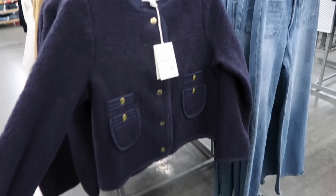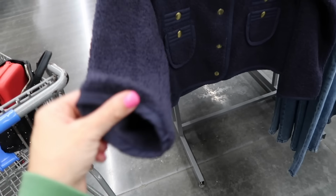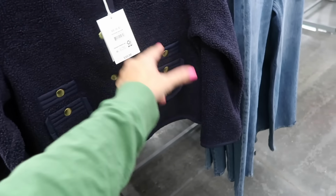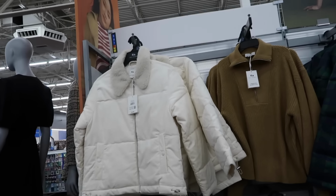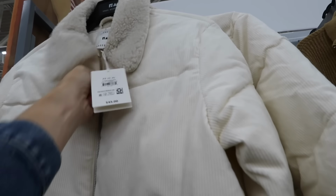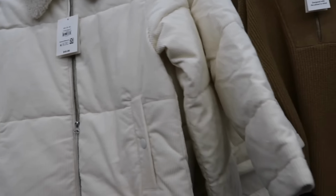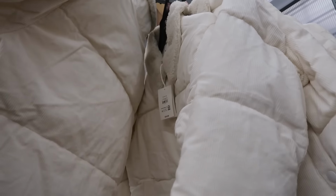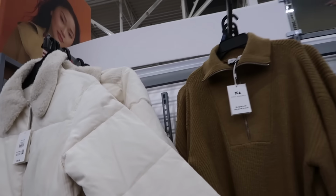Pretty is this little jacket from Free Assembly. So it has really nice pipe detailing. It's super soft. Has the snap buttons, the two little faux pockets, more of a boxy fit, and these are $30. How cute are these coats from Free Assembly? So it has a Sherpa oversized collar, zip, quilted, and this corduroy material has the snap pockets, relaxed through the wrist, really nice length, and they're $45.